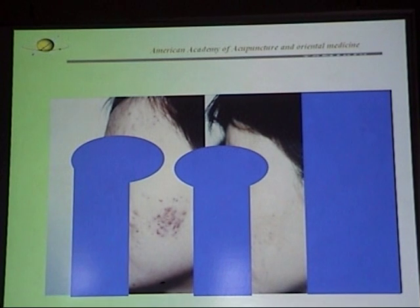In traditional Chinese medicine, the syndrome identification was blood heat, so she was prescribed herbs with the function to clear heat. This picture was taken after getting treatment for 6 weeks.